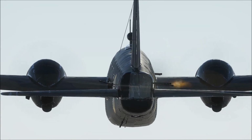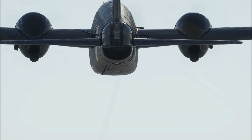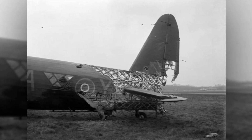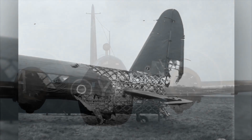The advanced structure of the Wellington frame was augmented with wooden batons, over which was stretched Irish linen treated with dope. Although under fire the burning and disappearance of the outer covering could look rather dramatic, the underlying frame would ensure that in all but the worst cases the airworthiness of the aircraft would give the crew a reasonable chance of making it to an airfield.